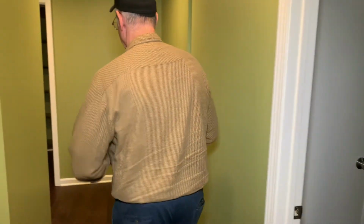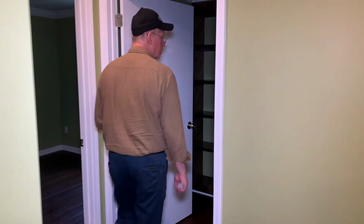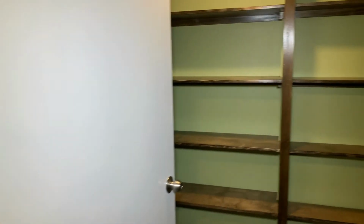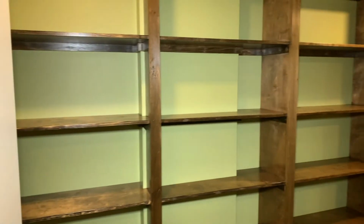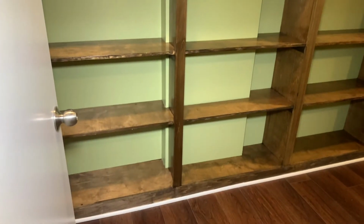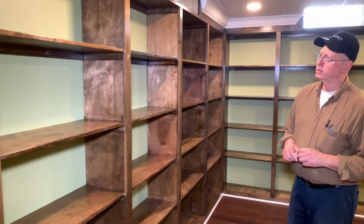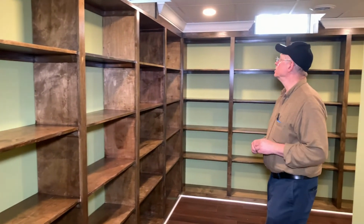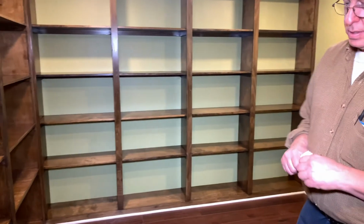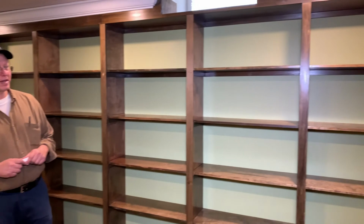Okay, we're gonna head out to the last two rooms. Homeowner also wanted the library, so we built all this from scratch. And of course, we did the crown molding in here. This is what it is. Nice little library. Little hangout room, I suppose, if you feel like reading. You can put a lot of books in here.